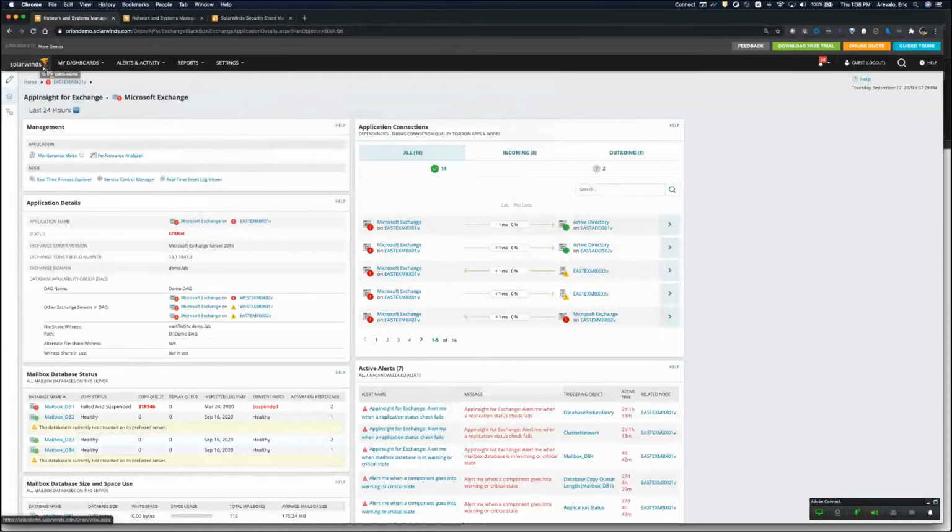The other thing that I discussed was also application connections, right? How are applications communicating? Do we have any latency? Do we have any packet loss? And that's the application connections here that you see on the right-hand side.